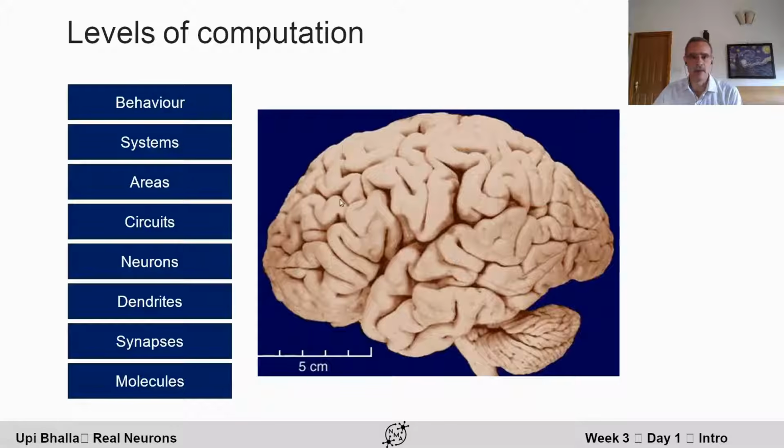The brain, of course, operates at all of these levels simultaneously and in an extremely tightly integrated manner. This is a very old classic slide, and the key point of it is just as true today as it was when the slide came out some 20-30 years ago. The point being that computation happens at all of these levels, from molecules, synapses, dendrites, neurons, circuits, areas, systems to behavior. That it is the interplay of signals between each of these levels that contributes to neuronal computation, and that you focus on one to the exclusion of the others at your peril. You will miss out some of the crucial factors of computation in the brain. And so this is something that we will explore today.